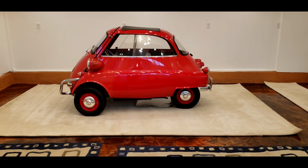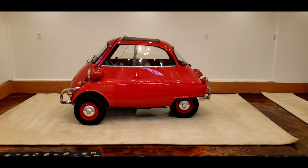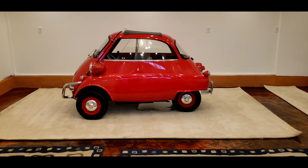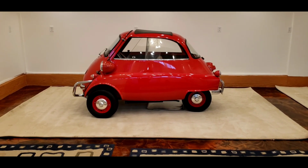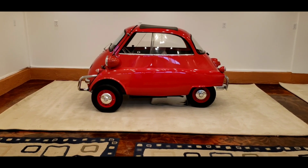That looks so good. It looks like a showroom in here. We got the heat on, we got the lights on. I can just stand here and look at my car all day. This has been a long time coming, fellas. Oh my goodness. What a day.